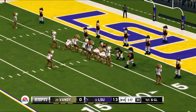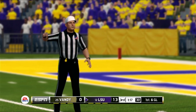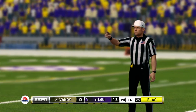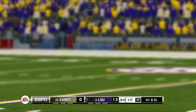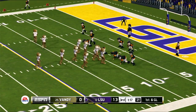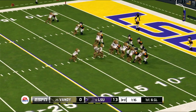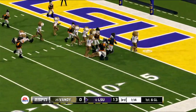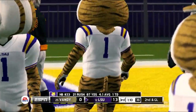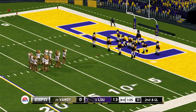Looks like someone got a head start on the line. False start, offense. You've got to be careful to avoid these. Penalties are a great way to stall out a drive. First down, and they've got their eyes on that goal line. Up the middle for a nice gain. This is the 16th play of this drive.